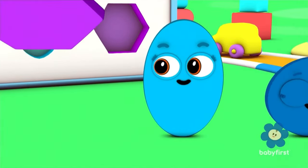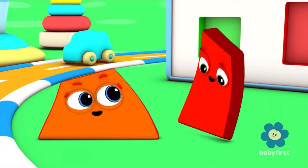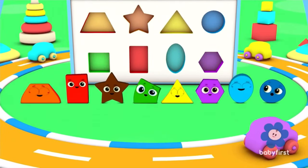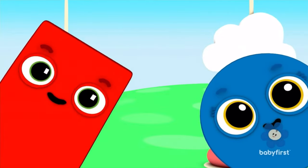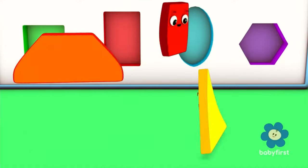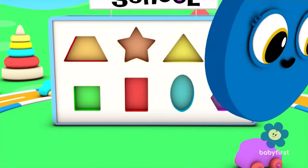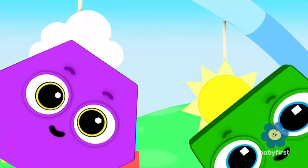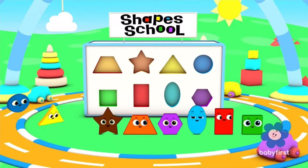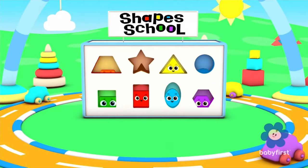Circle, oval, hexagon, triangle, square, and star. Add a rectangle and trapezoid, and welcome here we are. They are the shapes, shapes, shapes. Your friends, the shapes, shapes, shapes. Let's study shapes, shapes, shapes, 'cause shapes are cool. We are the shapes, shapes, shapes. Your friends, the shapes, shapes, shapes. And we've got room for you in our shape school.